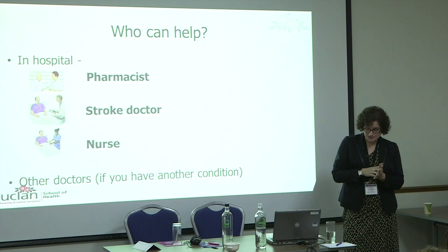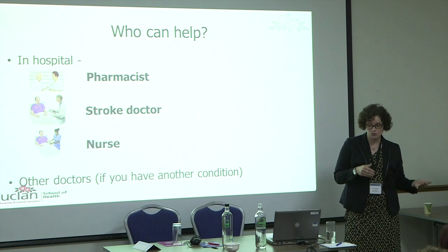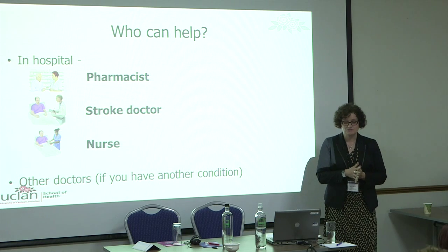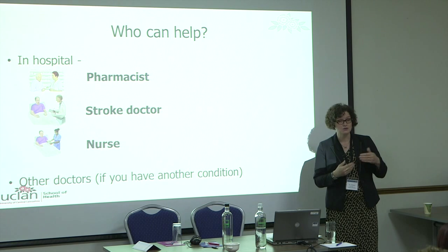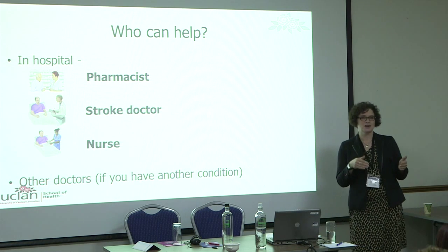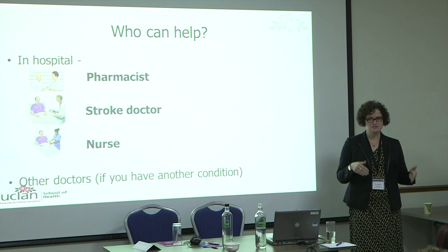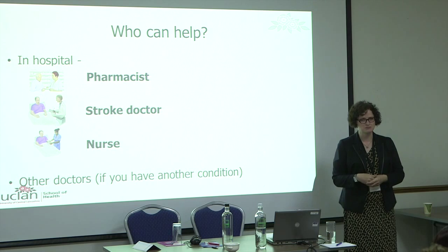And as we mentioned, the people who can help in the hospital setting, whether it's on the stroke ward or when you come back to clinic, you can get advice from the pharmacist, from the doctor, or from the nurse in clinic. And of course, if you've got another condition, then other doctors may be able to help as well. And I think this is sometimes where the problem happens, when people have lots of different medical problems and they're seeing different specialists and things keep getting added and they get in a terrible muddle.